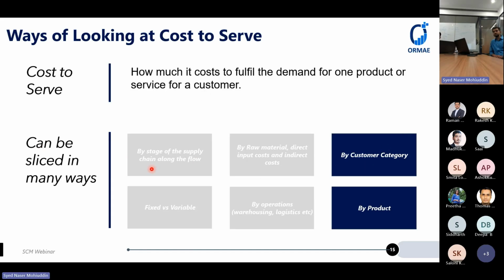In that, we spoke about how the cost to serve can be studied in multiple ways: by the stage of the supply chain, such as primary transportation, secondary transportation, warehouse movement. We have seen that happening in the model while running it. It can also be studied by, say, raw cost, indirect cost, and so on and so forth. Again, by, say, warehousing, by logistics, etc. But these two were the ones that we focused on during our discussion: by customer category, and by product. So which customer, for which product, is costing me more or costing me less.